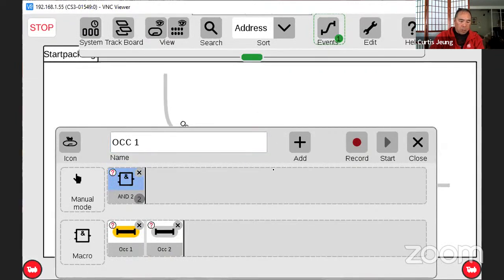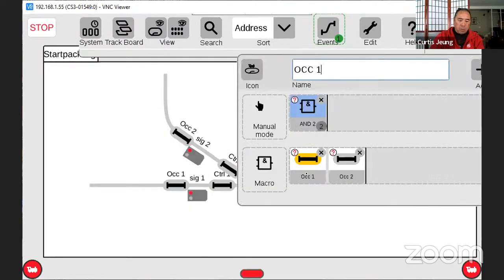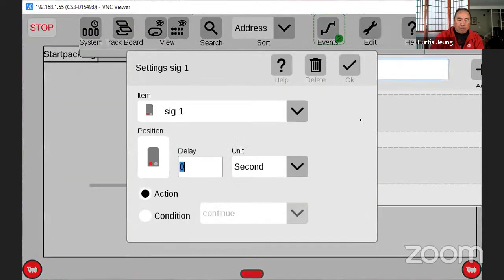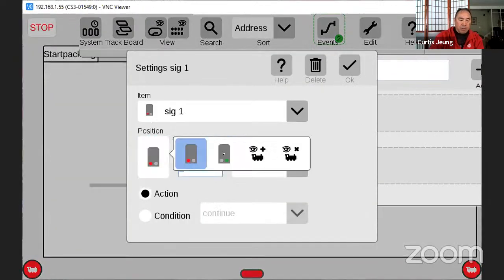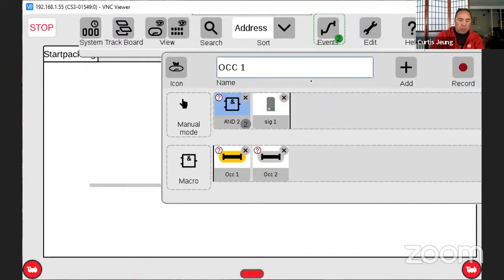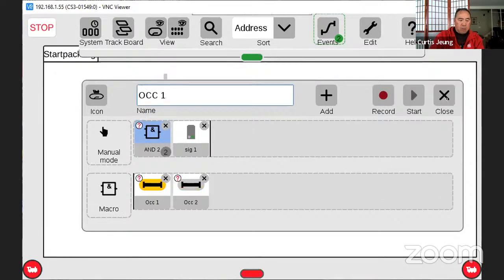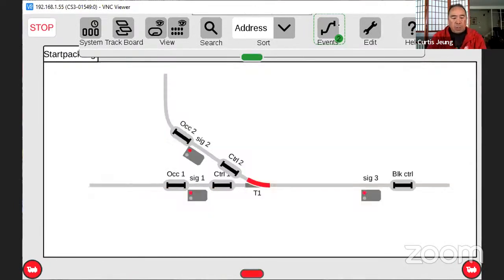Because occupancy 1 is set, I want to make sure it's signal 1 that's going. So this should be fairly easy to figure out. Okay. Close that.